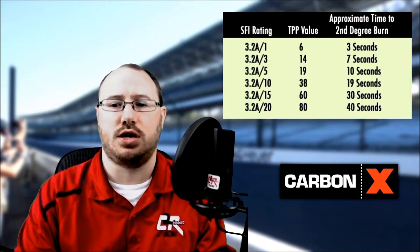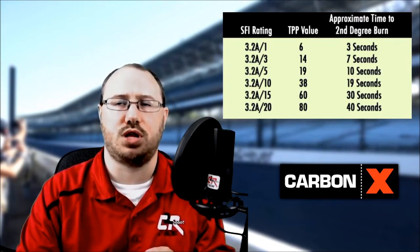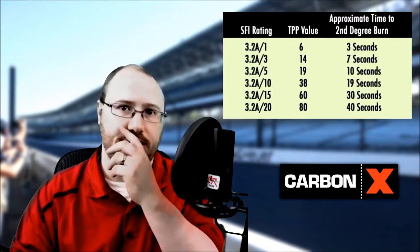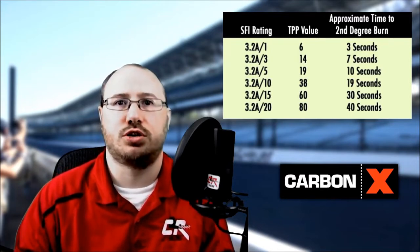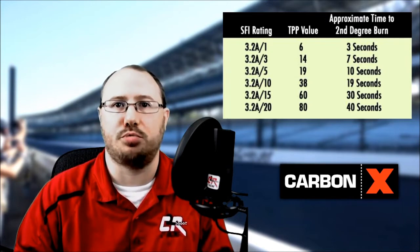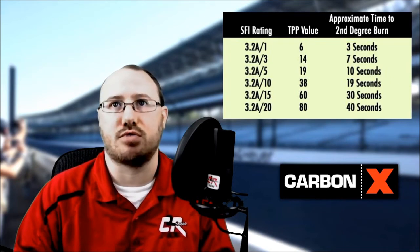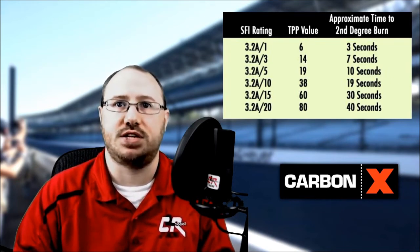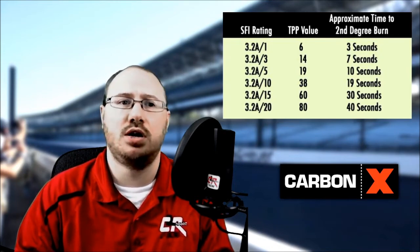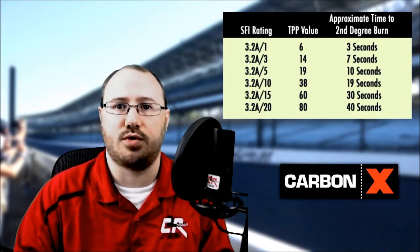So that's going to be about a level 3, just below level 3. So you can see there the difference between 3 seconds or 7 seconds. In motorsports applications, you're really just looking for something that will give you an opportunity to get out of the dangerous environment. It's not meant for people who are going to be exposed to sustained fire for long periods of time. So these higher ratings, the 10, the 15, the 20 that you see here, that's going to be more something that you're going to see in, say, maybe fire safety or other industrial applications where you're intending to be in that environment for a longer period of time.